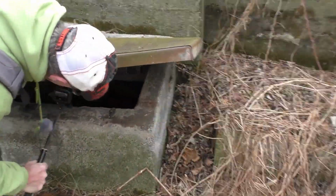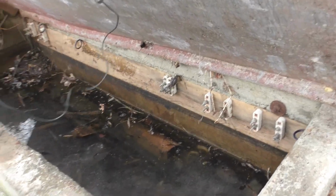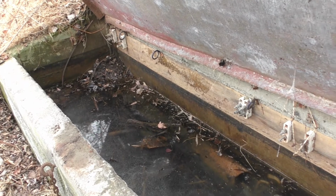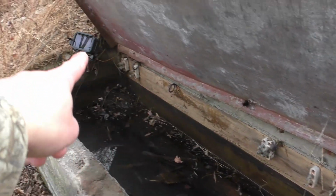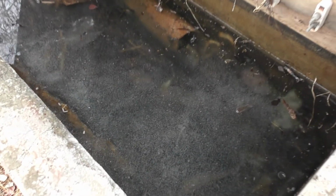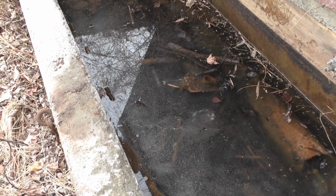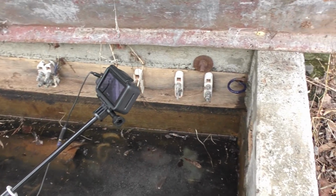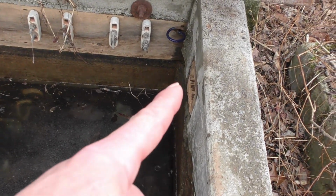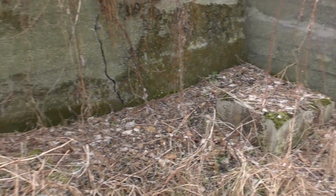And if RJ holds this open for me, this would have been the battery box where they had the batteries stored. You can see the electrical connections right there. A bunch of debris in there. A bunch of stuff in here frozen in time, literally. But yeah, there's the port where everything would have run out the side there. And then of course here's the foundations on this side for the tower.